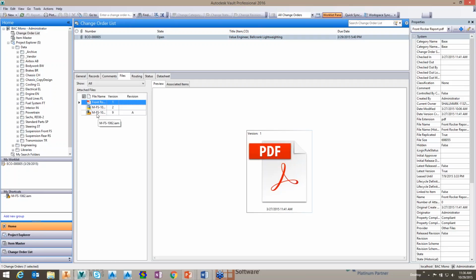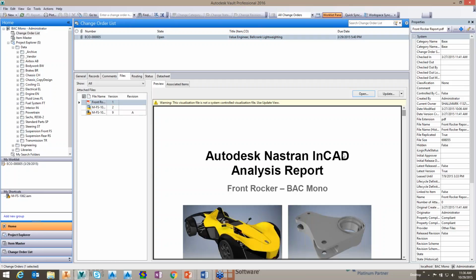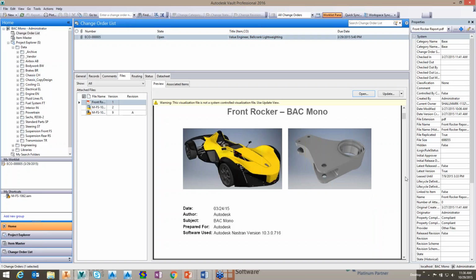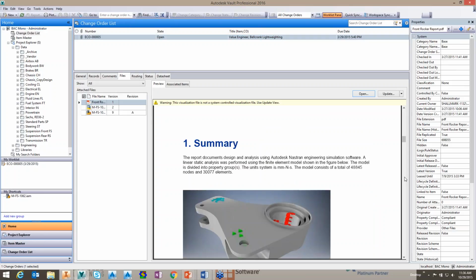The engineering manager who generated this engineering change order, this ECO, has attached the assembly, the drawing, and the Nastran report. So we just need to take a look at the Nastran report. What you're looking at is an actual report created from our Nastran In-CAD application from Autodesk.